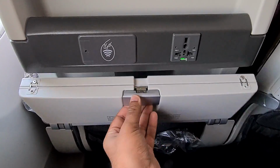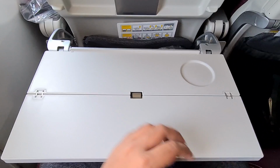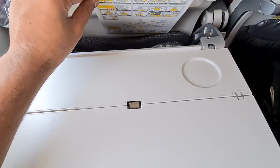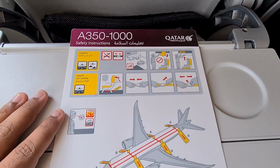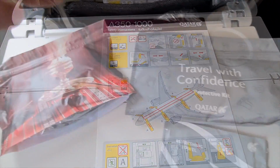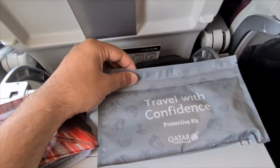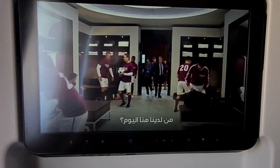The tray table on the plane can be opened into two positions, the smaller one for snacks and drinks and the bigger one for the whole meals. You can pull it towards yourself so that you're more comfortable while eating. There's also a safety card of the aircraft provided, and I advise you to read the safety card once during a flight. God forbid there's an emergency, it may come in handy. An amenity kit and a travel protection kit, which is basically a COVID kit, was also provided, but more on that later.